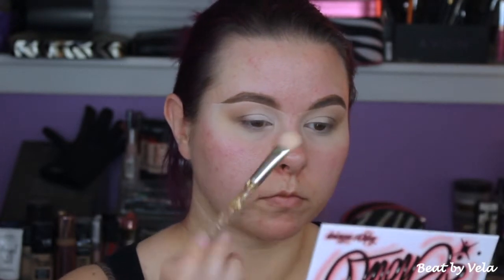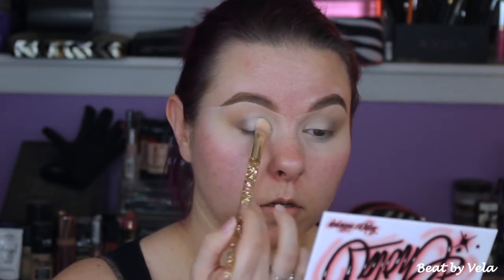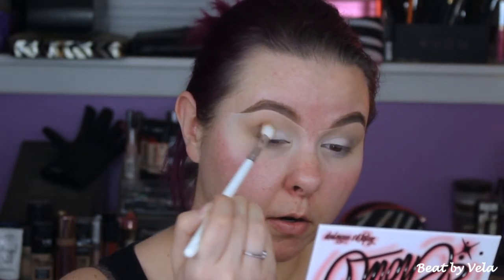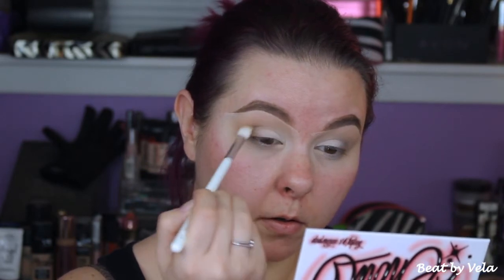And this shade was so pretty. I love this. This is probably one of my favorite shades out of the palette. Then we're going to take the eyeshadow brush again and just blend everything together. Make sure it's transitioning properly and everything blends nicely.